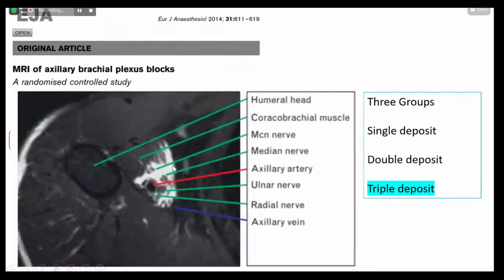And what they found was that with the triple deposit, the local anesthetic went all around the nerve. And the block efficacy was at the highest with the triple deposit. So the median nerve, the musculocutaneous nerve, the ulnar, radial, all these nerves were involved in this particular study. This is a very good article and you should read this.